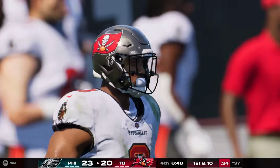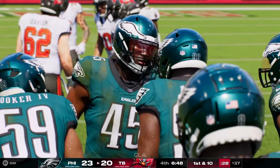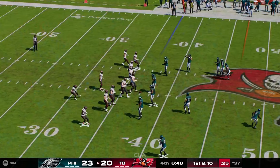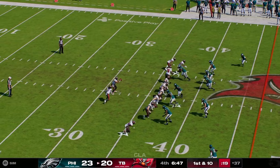And Tampa Bay trots out there now. Their defense accomplished step 1 of the mission. They forced the punt. Now they'll look to erase that deficit and take a 4th quarter lead. Good starting field position for them as they come up 1st and 10 at their own 37.